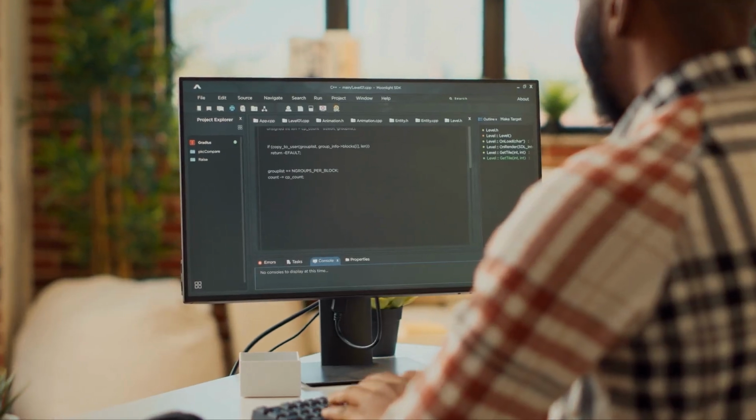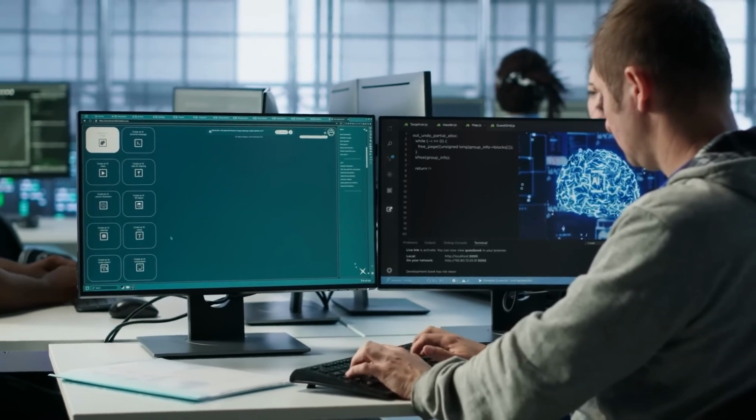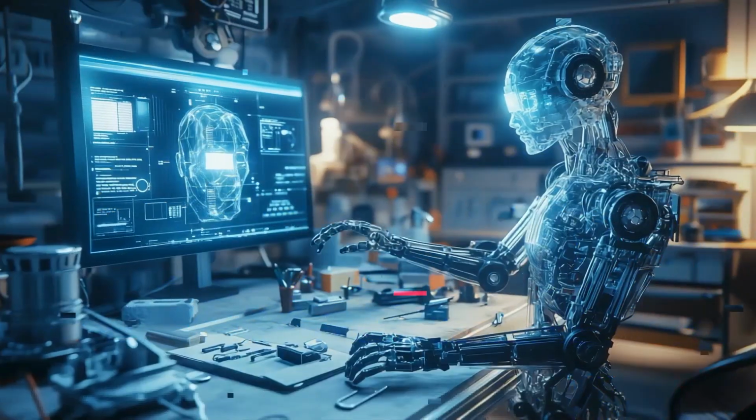This shift reflects a broader industry insight. The next generation of dev tools can't be autocomplete engines. They have to be collaborative systems, aware of both code and context. SWE1 is Windsurf's answer to that challenge.